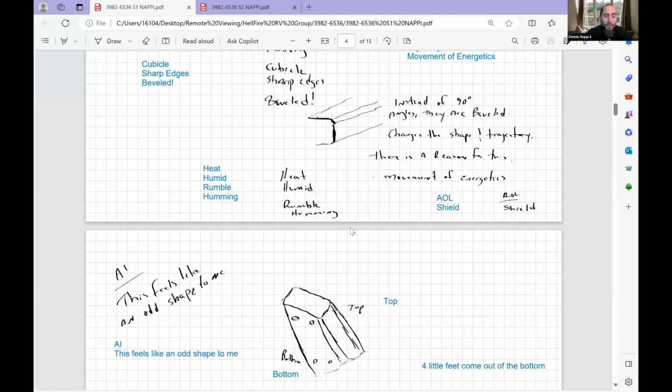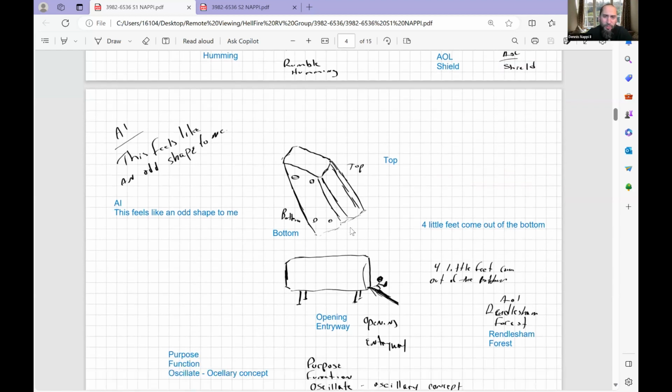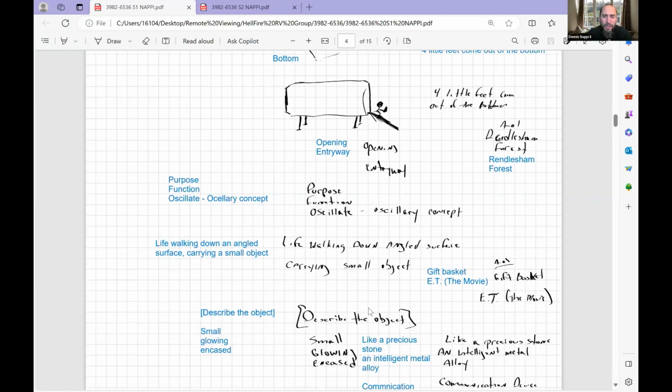Maybe this is projecting to a point in time when our civilization goes there, but then that puts me off target because the tasking was at time of target. So who knows? But then, this ship was opening up, had a ramp that came down, and life forms came out, reminded me of the movie E.T.